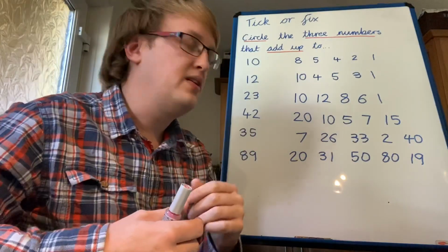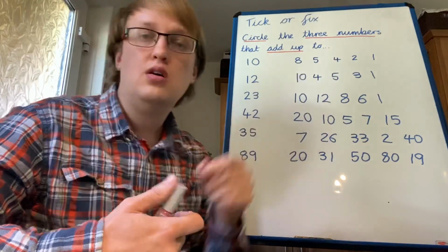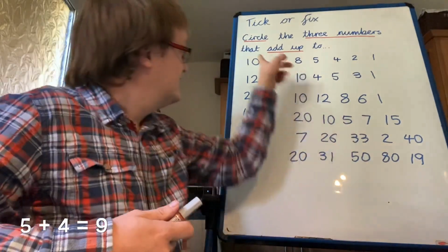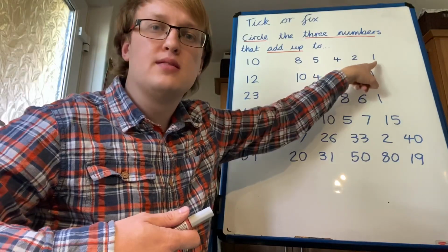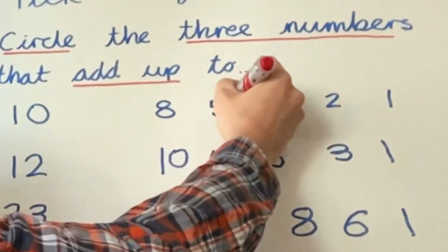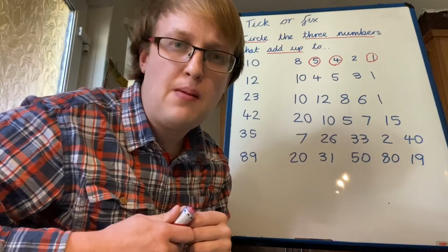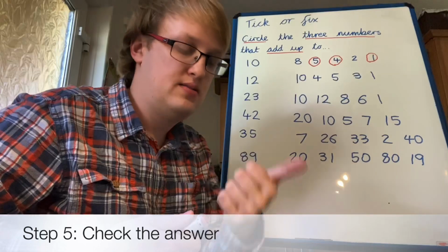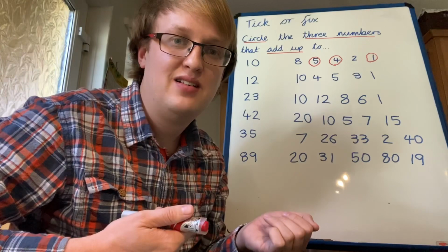I'm going to have to go to my next biggest number and start again. So my next biggest number is 5. Let's get 5 in my head. I'm going to add on 4, which equals 9. And then I need to get to 10. Can I use any of these numbers? Yeah, I can use 1. So it's 5, add 4, add 1, equals 10. Let's do step 5, check the answer. 5, add 4, 6, 7, 8, 9, add 1, equals 10.